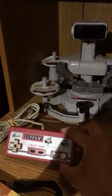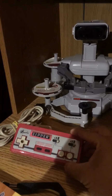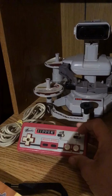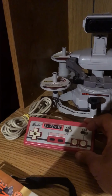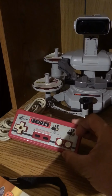So I got this zipper controller. This is the story that I have to share with you later on. This is what made a fool out of me at one of the panels that I went to. I originally paid $10 for this, but then we found out at one of the panels that it was actually broken. So I went back to the vendor, and he gave me my money back and told me to keep it. So maybe we'll take this apart one day and fix it.